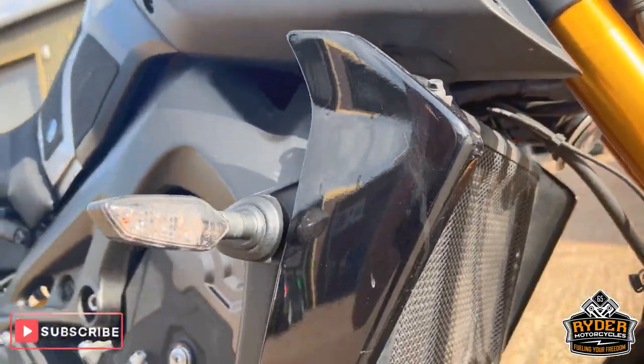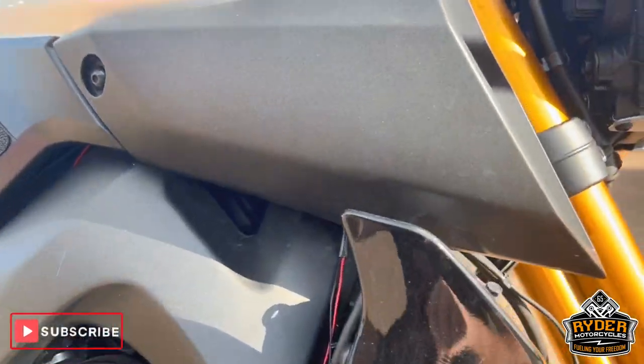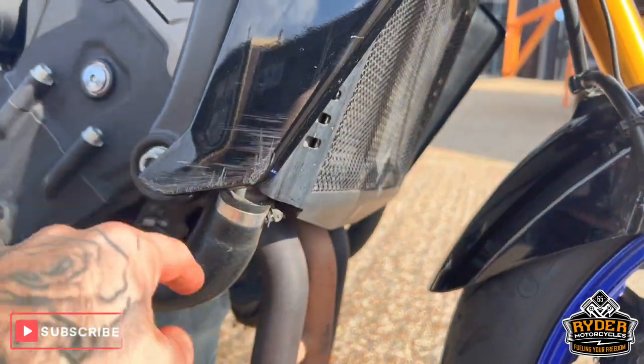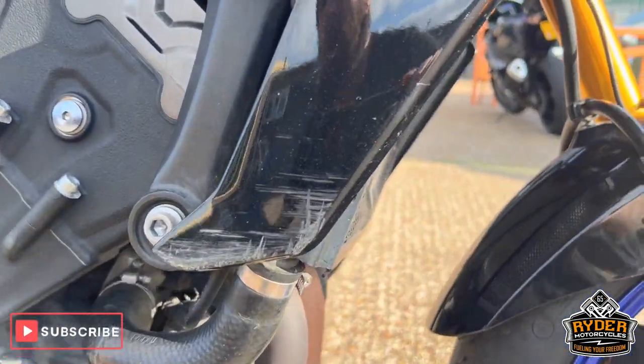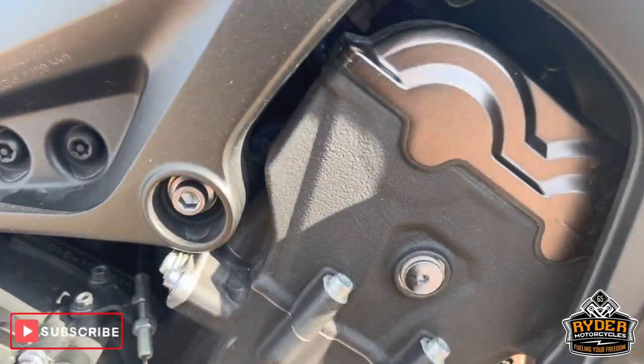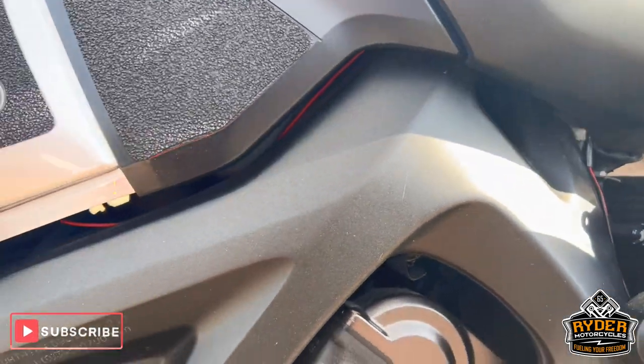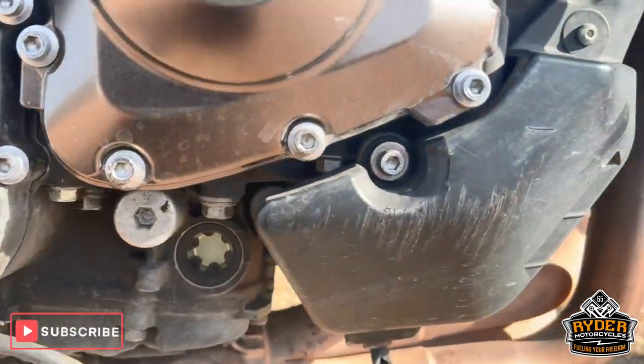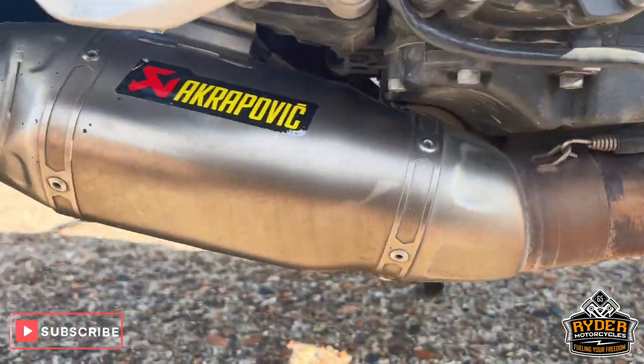We've got radiator guard on there. Right hand panel, little bit of damage low down. We are going to change that. The frames are good, as is the engine casing. You've got the Akrapovic exhaust.